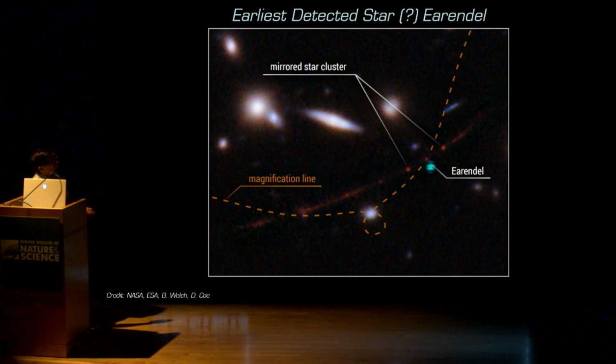And part of the uncertainty about how much it's been magnified is the uncertainty as to where exactly this caustic actually lies. The closer you get to the caustic, the more your amplification. Because we don't quite understand exactly where that caustic is, and this is currently our best guess, there's quite a bit of slop in what the magnification or the amplification is.